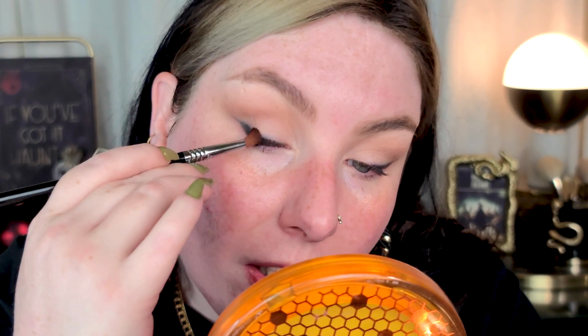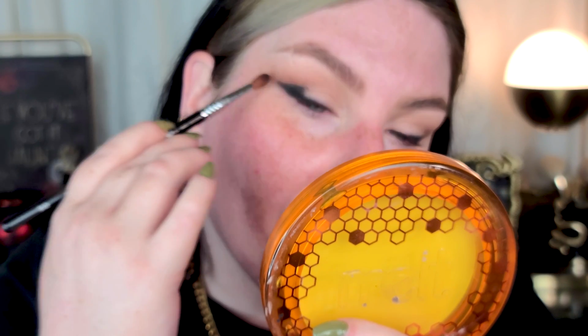Kind of start to build that on the outer corner, right over that liner. Ooh, girl, that's pretty. That's very pretty. And soften the edge. I feel like my mirror is further away. Did I push it away from me further? I can't see as good.